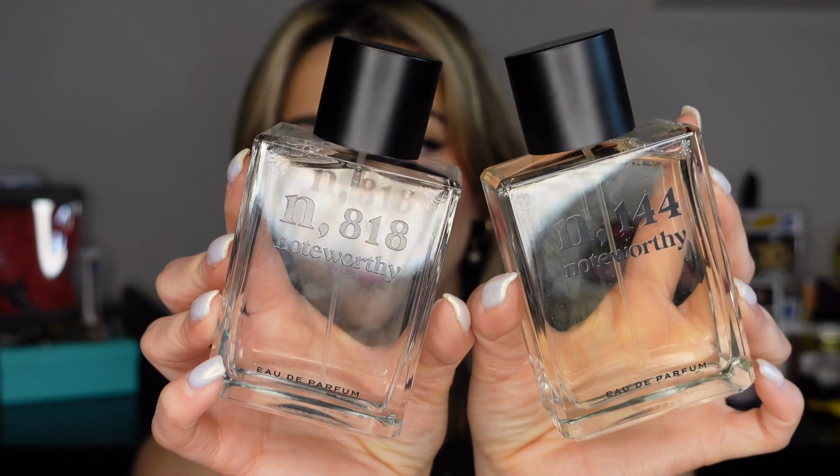So they sent me over 2 perfumes. They actually sent me over 3, but the other one is a travel one. This one is N818, and then this one is N144. I did do a full TikTok on these, so if you want a full in-depth review and all the notes, definitely check out my TikTok.